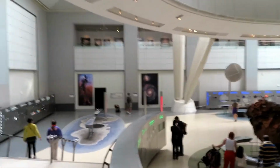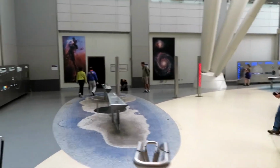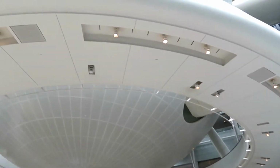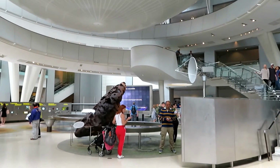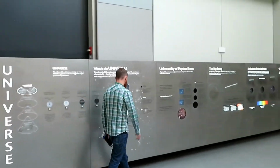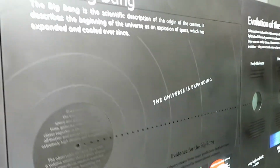Looks like this might be the planetarium part, maybe. What is that? Is that a Death Star? What is this? Look at the size of that. That's the moon. This is the universe. He is learning what the universe is, the universal physical laws, about the Big Bang.